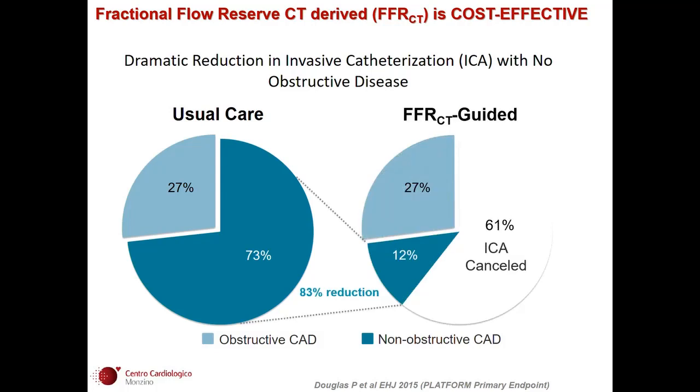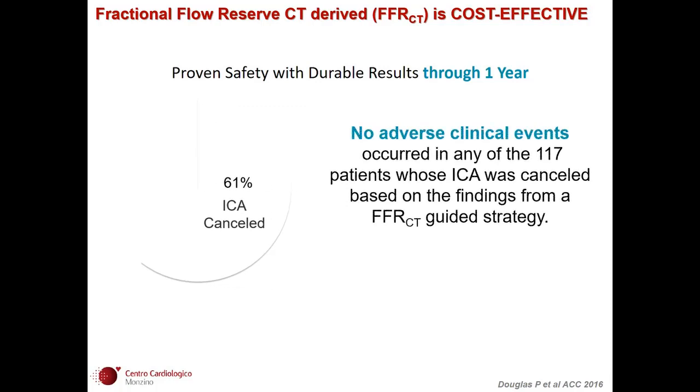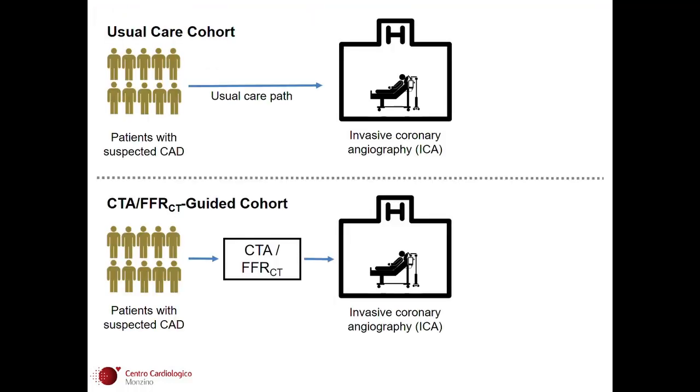thanks to the introduction of FFRCT, there was a tremendous reduction, 83% in this case, of patients with demonstration of flow-limiting coronary artery stenosis. As a result of this dramatic reduction, we were able to cancel in this experience 61% of the scheduled invasive coronary angiography, and among the patients in whom the invasive coronary angiography was cancelled, no event occurred in short-term follow-up and also in long-term follow-up.